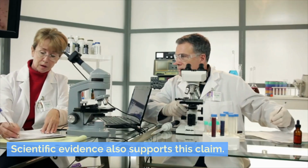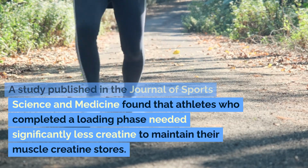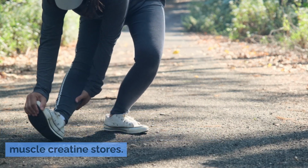Scientific evidence also supports this claim. A study published in the Journal of Sports Science and Medicine found that athletes who completed a loading phase needed significantly less creatine to maintain their muscle creatine stores.